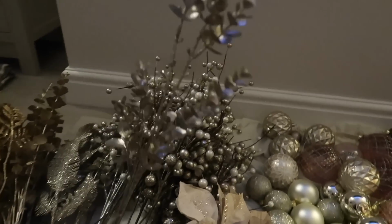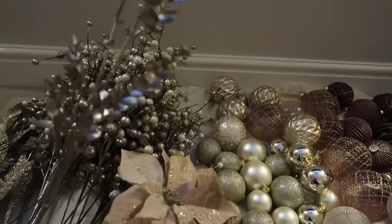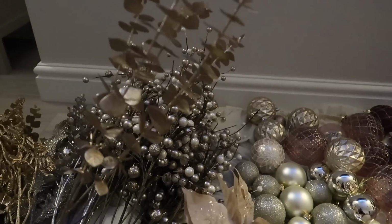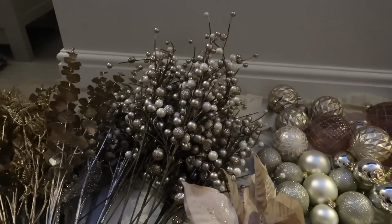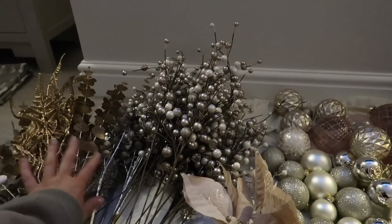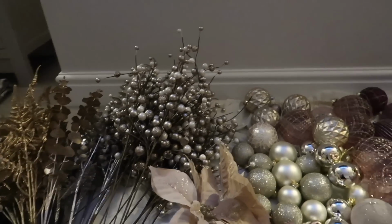I've also got these from Primark last year. Are these Primark? No, I've already shown you them, sorry. These are from Primark, these eucalyptus, but these are a little bit more coppery, so again, I'll have to see tomorrow what they're looking like. And I've got some fern leaves, but again, I think they're a little bit too gold. But I like chucking these in the top of my tree to make it nice and full.